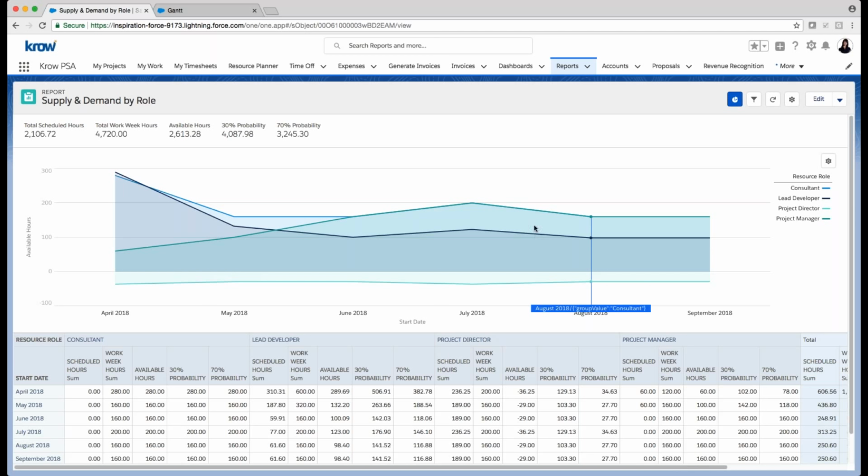It looks at what the demand is based on current or forecasted schedule time for those roles versus the supply, which is the available based on target availability and utilization that you can set all the way down to a resource level of availability of resources or placeholders, right? Doesn't have to be a named resource, can be a project manager placeholder that you want to include as part of supply and demand.